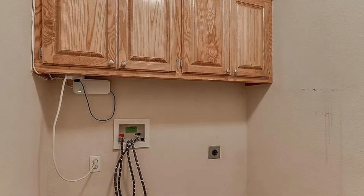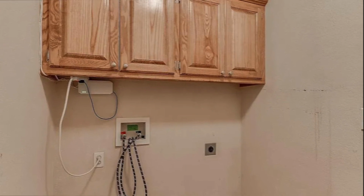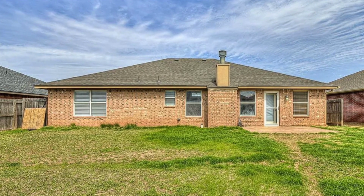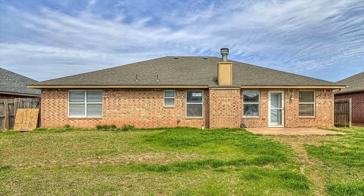Also, like I said, this is 1,800 square feet. How do you all land on that? Is that like big to you all? Is it average? Is it small? As you see, it has a beautiful yard.